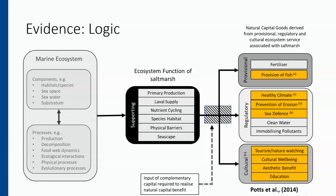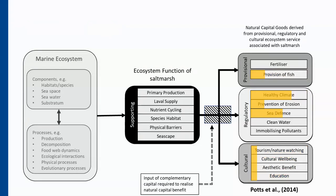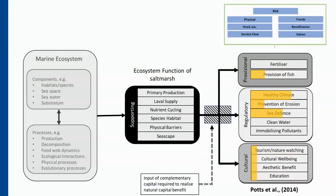What I want to do next is illustrate the relative progress that we made in terms of realizing that complete evidence base. So if you consider the whole yellow bar as meaning we've got a brilliant understanding of this particular benefit, and that question of risk, of beneficiaries, of values, you can see we didn't quite get that for any of the benefits that we looked at. And the reason is because that evidence base is so vast and so complex.